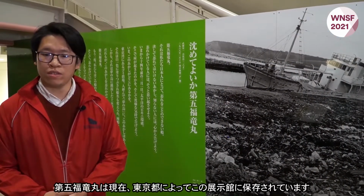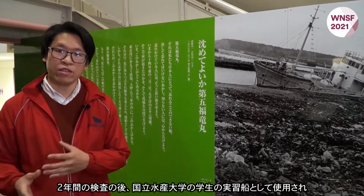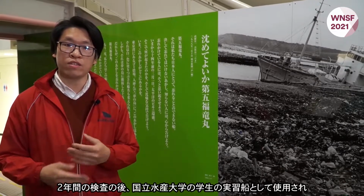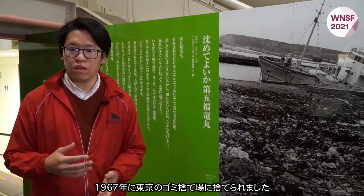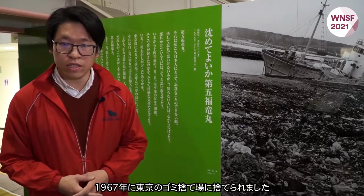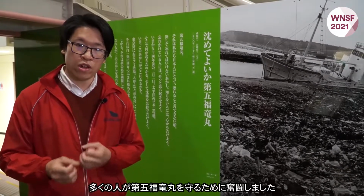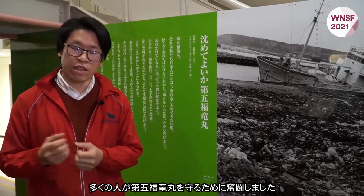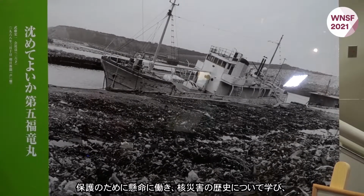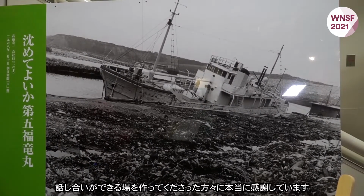Today, the Daigo Fukuryumaru is kept in this museum by the Tokyo government. She was used as a student training ship at the National University for Fisheries after 2 years of examination, and was abandoned at a garbage site in Tokyo in 1967. A preservation campaign was launched by citizens, and many people struggled to protect the Daigo Fukuryumaru. I am really grateful to the people who worked hard for its protection and for creating the place where we can learn and communicate about the history of nuclear disaster.